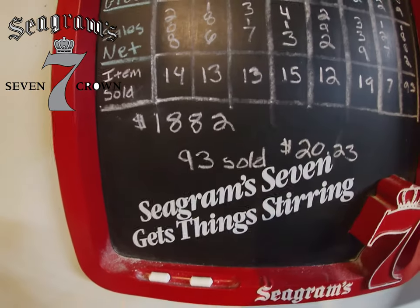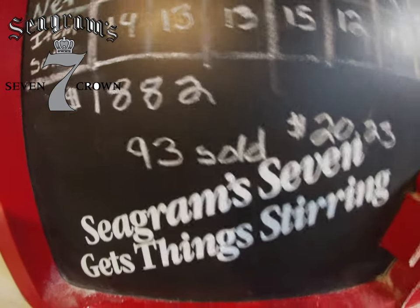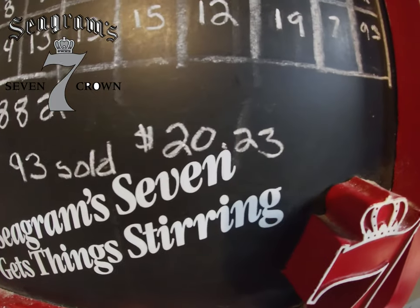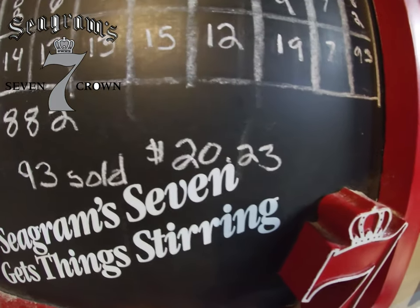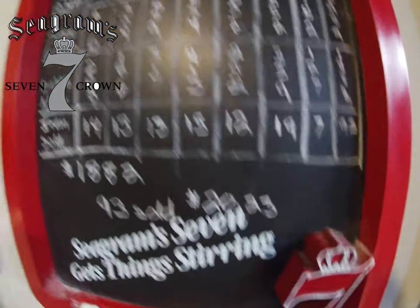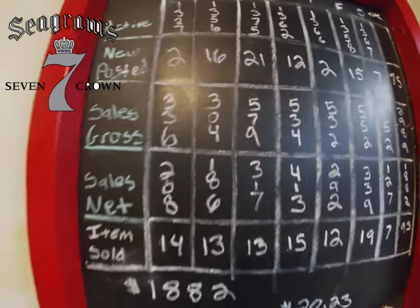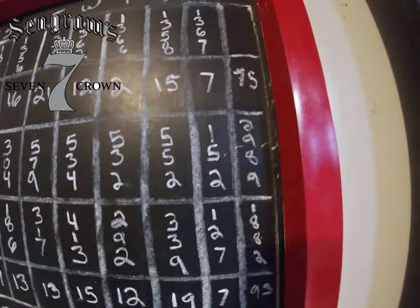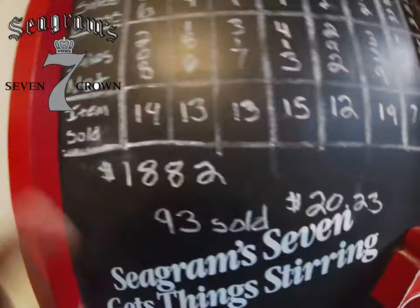I sold 93 items for an average of $20.23. That's kind of my average between $18 and $20 per item. If I went gross sales, that's before fees, I would have made like $2,989.